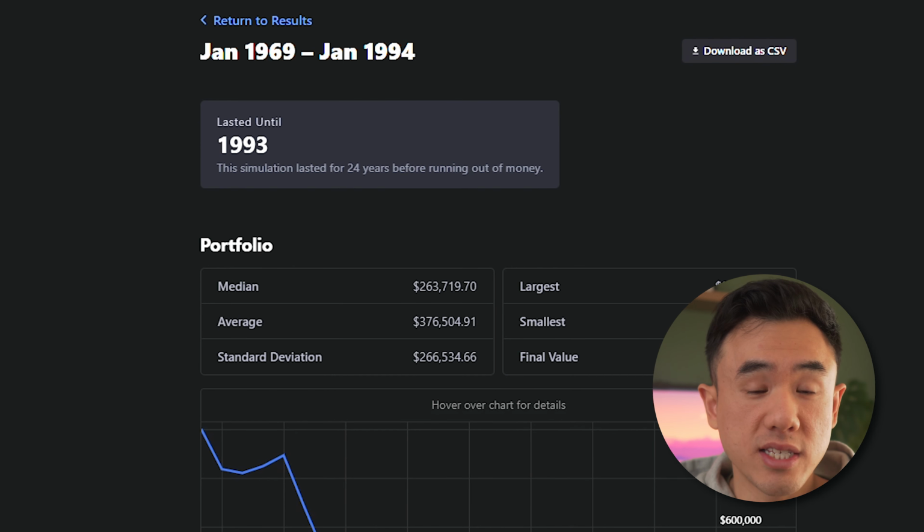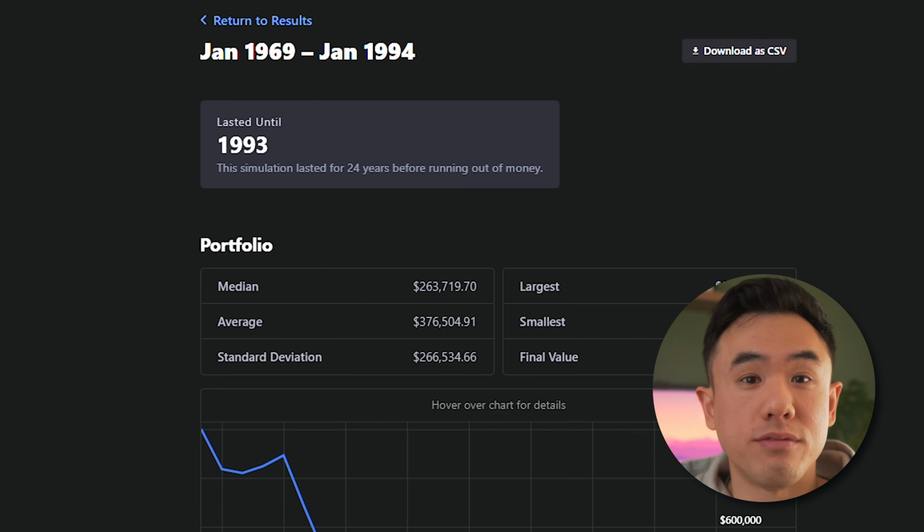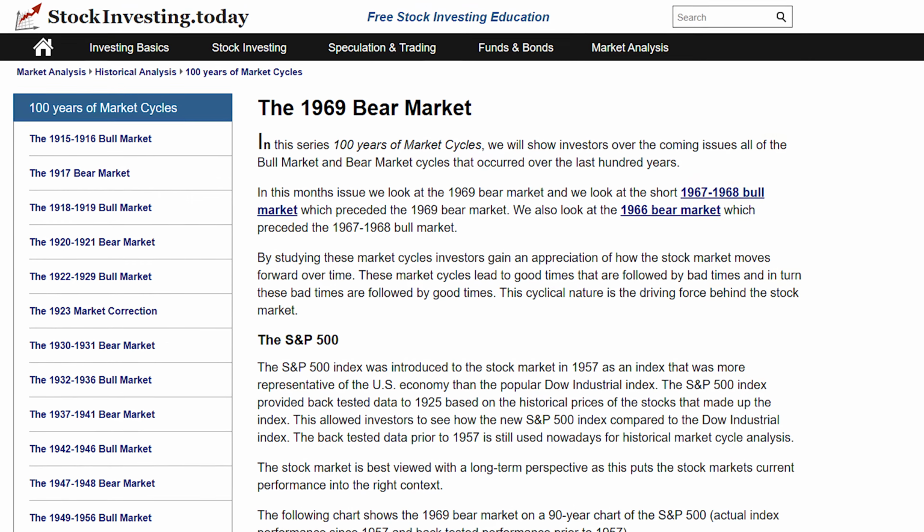So for example, if we started our retirement back in 1969, then it would have failed. And that's because 1969 was the start of a 1.5 year bear market. Obviously, when you're aiming to retire, the last thing that you would want to happen is for a recession to happen right at the beginning of your retirement because your portfolio will take a significant hit.